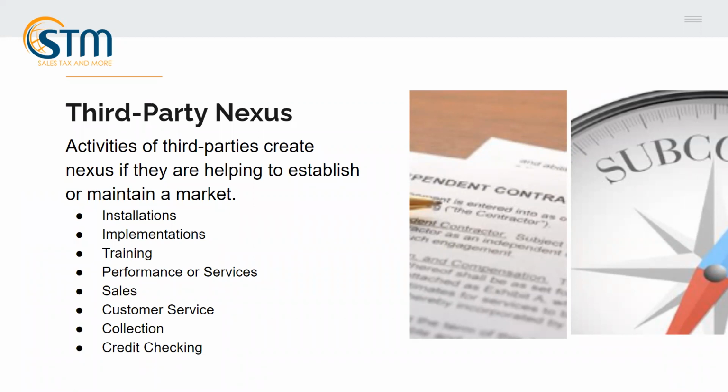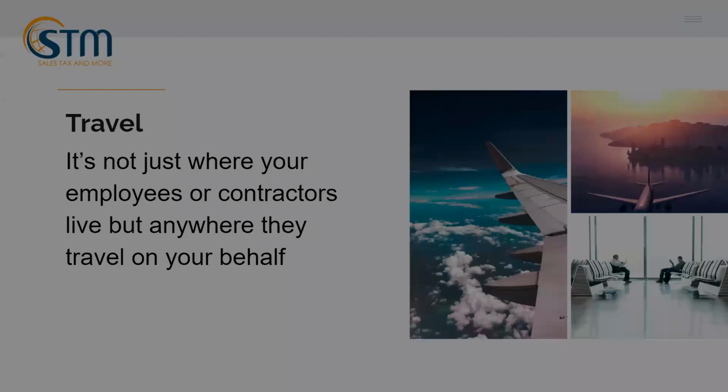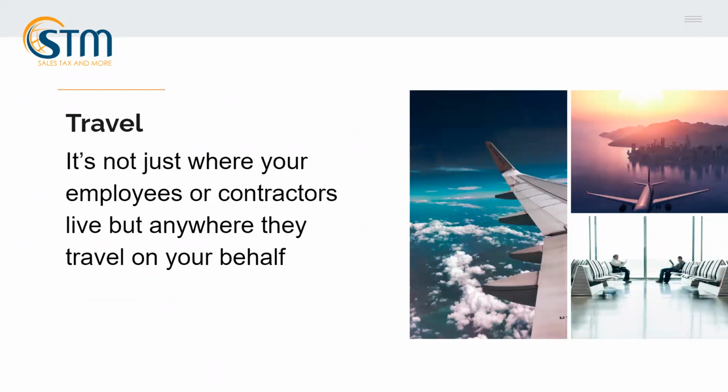But it's not all third-party relationships, all right? It's just if they're interacting with the public or with your customers. Let's say that you hire a bookkeeper on a 1099 basis, or someone to develop some software for you. They're not interacting with the public in general or with your clients. So those are generally not going to be nexus creating. So it's not all third-party relationships create nexus for you. It's just the ones where they're interacting with the public, or your customers. Installations, implementations, training, performance of services, things like that. And by the way, it's not just where they're located, but anywhere they're traveling on your behalf. So anywhere they're helping you to establish or maintain a market.